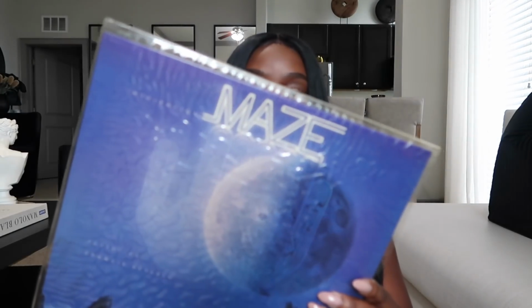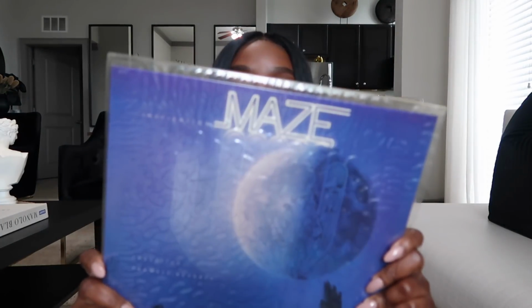And then I got Barry White. I got Maze featuring Frankie Beverly. I don't know why I can't say Beverly. Yeah. Got this. And then I got another Al Green. So girl, I just been in here. It's just been a whole vibe.